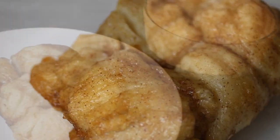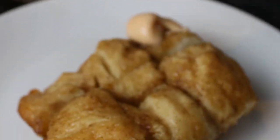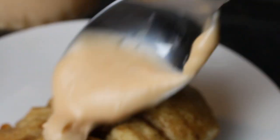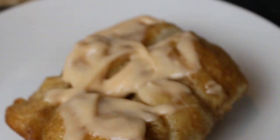Trust me, I struggled to try to show you guys me frosting this because I really thought it was going to drip, but the frosting did thicken up a little bit. So if you wanted a thinner frosting, of course you would add more milk, but I wanted a thicker frosting, so that's what we had. And I'm just showing you what it looks like on its own.